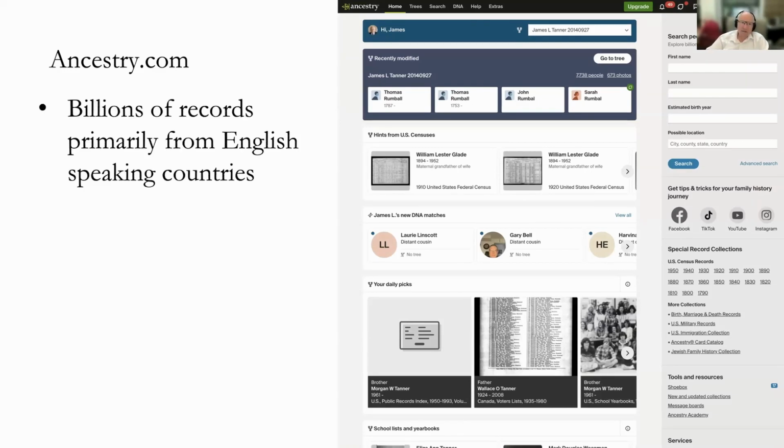I would say that the primary area that the records are from is English-speaking countries. That does not mean they don't have large collections of records from lots of different countries around the world. It's just there are more records from the United States and the British Isles than probably any other website, including Family Search.